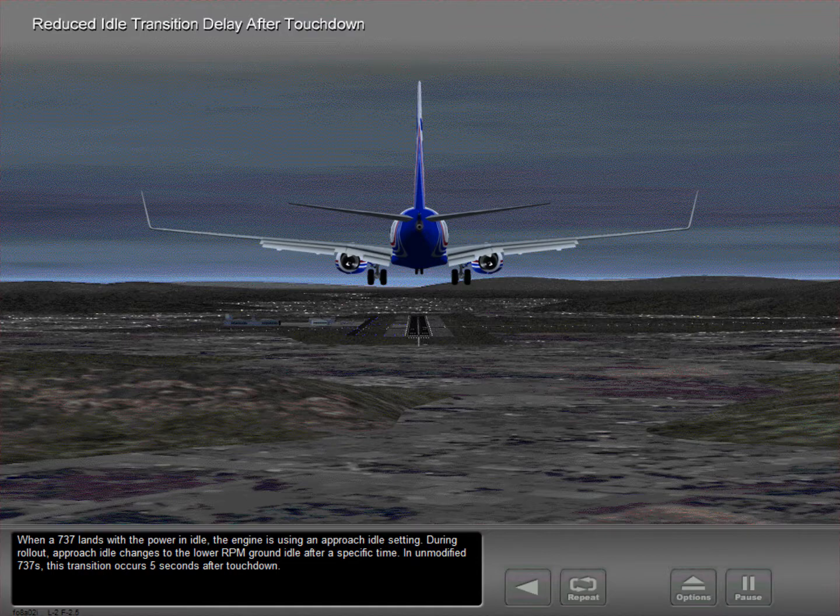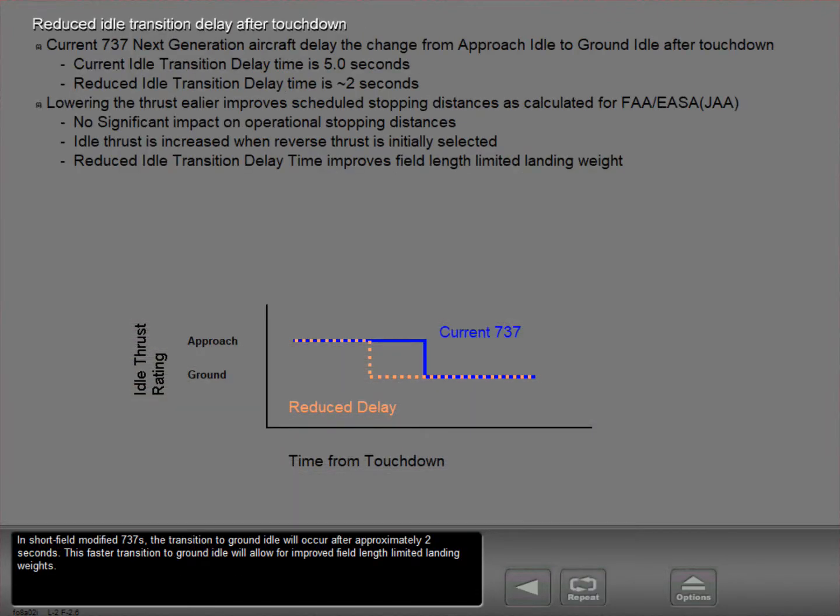When a 737 lands with the power in idle, the engine is using an approach idle setting. During rollout, approach idle changes to the lower RPM ground idle after a specific time. In unmodified 737s, this transition occurs 5 seconds after touchdown. In short-field modified 737s, the transition to ground idle will occur after approximately 2 seconds. This faster transition to ground idle will allow for improved field length limited landing weights.